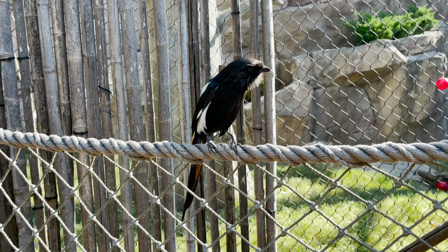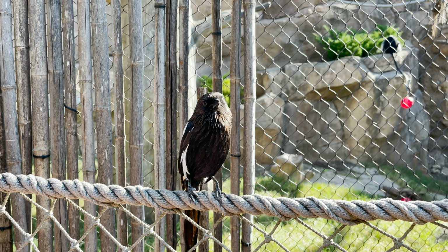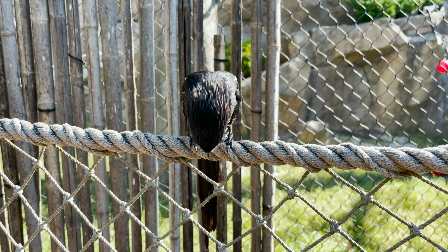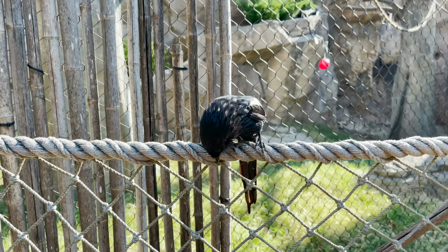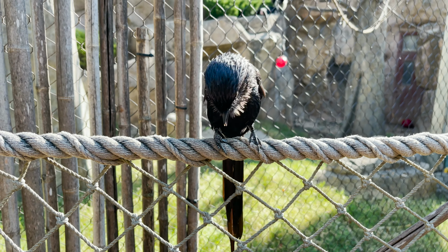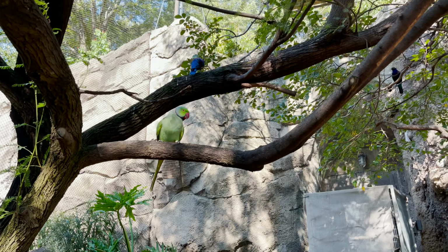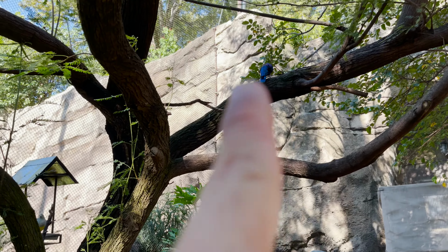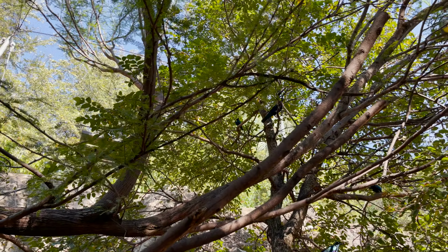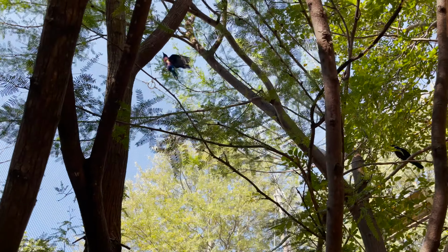Wow. He almost landed on my head. He's pretty. Look at those white stripes. Don't touch him. Oh, he's talking. Oh, that's cool. What's he saying? There's a parrot up there. There's a blue guy up here. Oh, wow, there's a lot. There's a lot of birds in here.